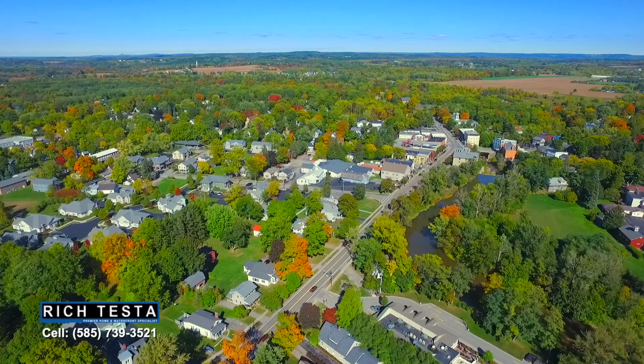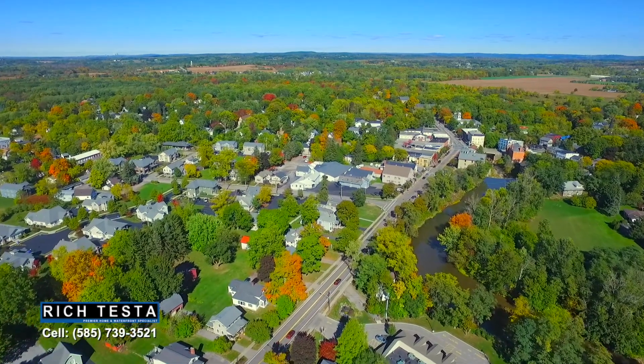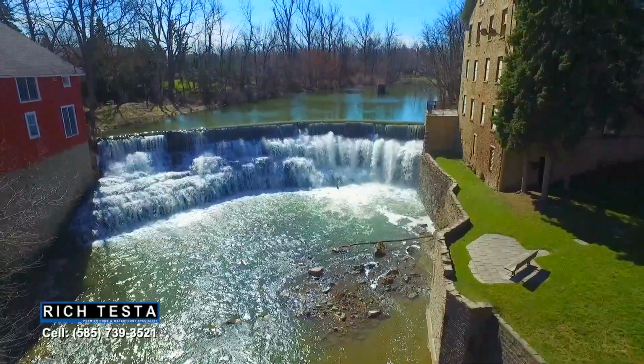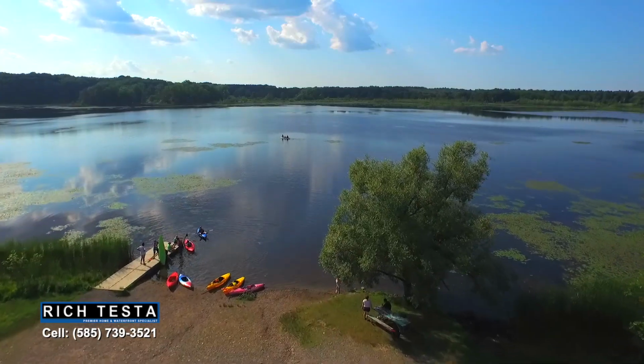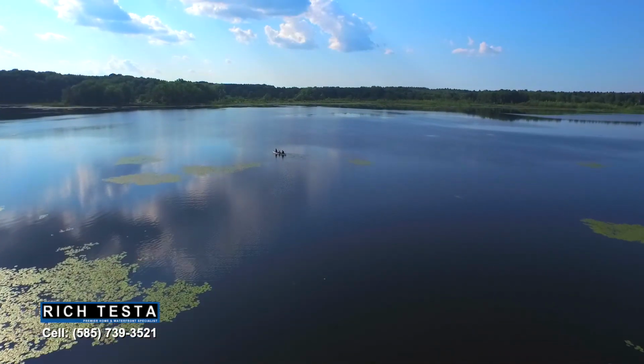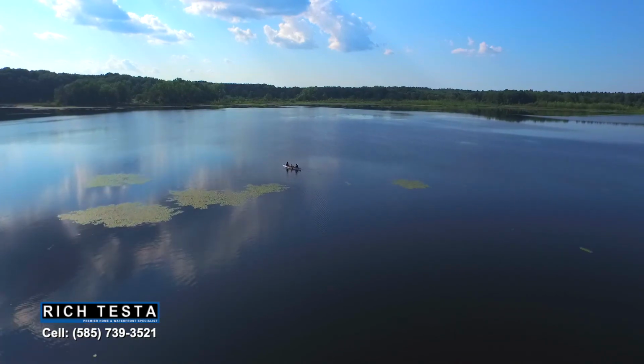Here we are in the charming village of Honeoye Falls. It has great restaurants, shops, and of course, the famous Honeoye Falls. This is beautiful Mendon Ponds Park. This is the largest park in Monroe County with over 2,500 acres of scenic ponds, groomed hiking trails, and pavilions for picnics.